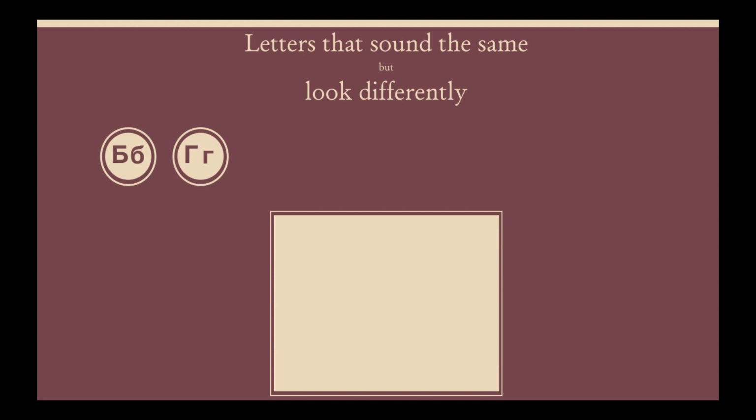This is what G looks like. Letter G sound G, like the first sound in the word go in English. And here is how we write the uppercase letter. The lowercase letter actually is absolutely the same, so just learning one is enough. Letter G sound G.